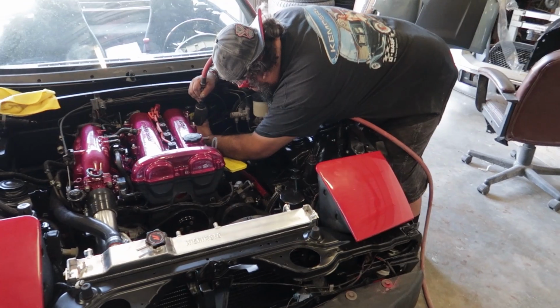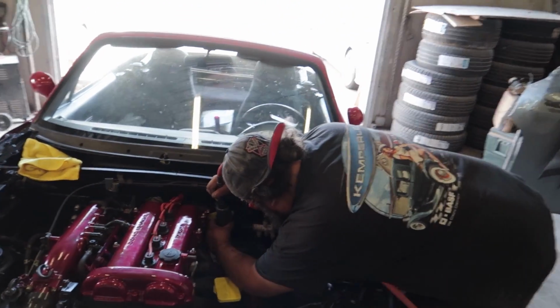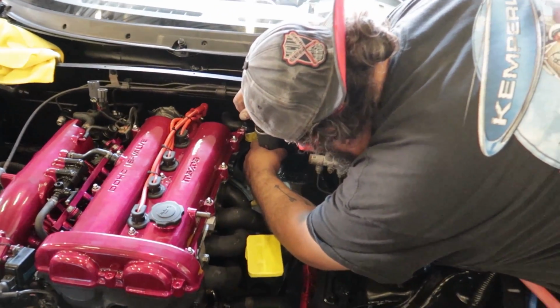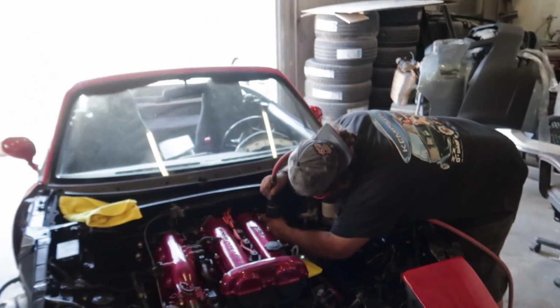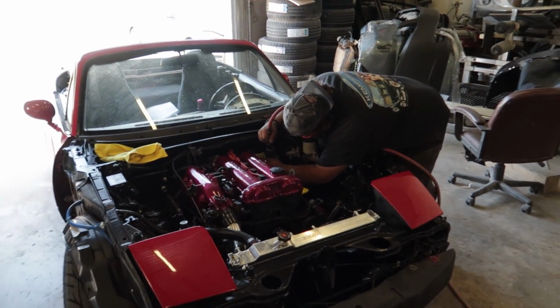Just stopped by Tommy's shop to see how the car's going. And as you can see, he's already got the boys working on it. In fact, it's nearly all done. You can see in there, it's all been cut out. And what the guys are gonna do, they're gonna plate it up and weld it in so it's gonna be nice and strong. And then they're gonna go paint it black just like the rest of the bay.